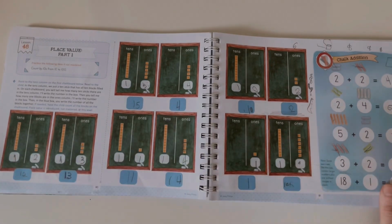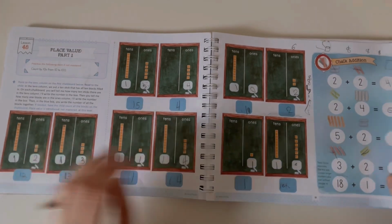Now I'm going to do some more flip through so that you can see what they're going to be learning for the rest of the course.